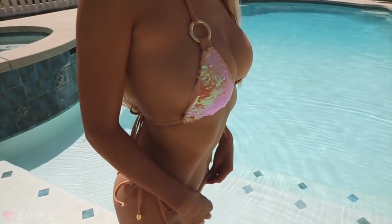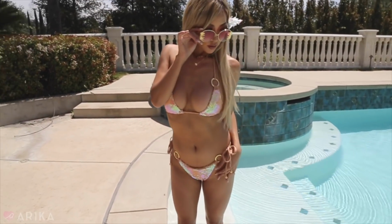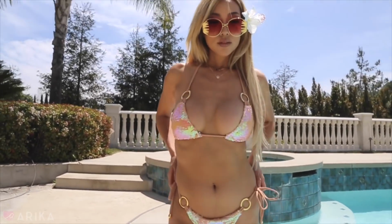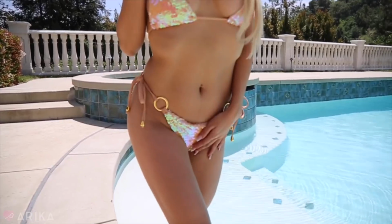This one is probably one of the flashiest ones that I got in today's collection. It is so cute and so sexy. It's totally like a Vegas pool party Barbie swimsuit.